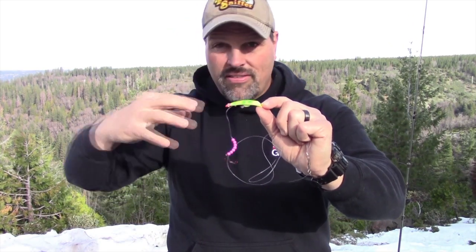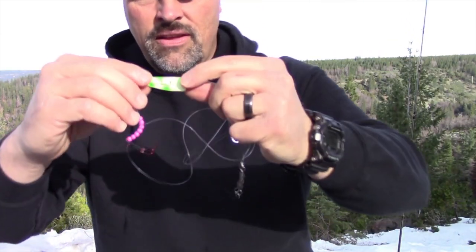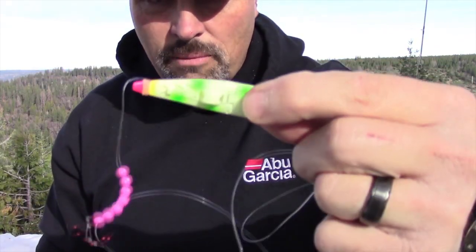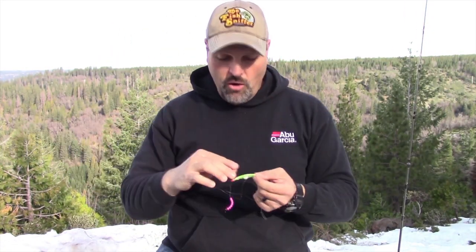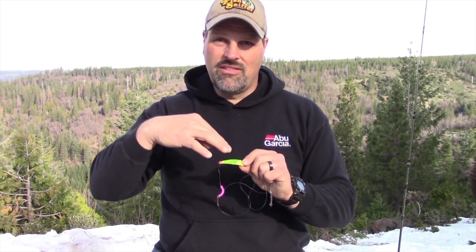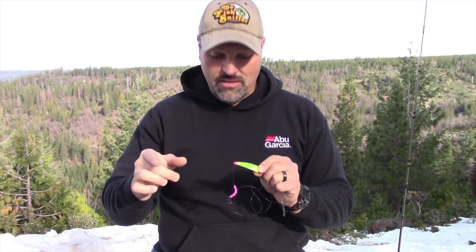And what you have is a bait that's going to put scent out into the water. You can see there's holes in it on the bottom. There's holes in it on the top that allow the scent to escape and little bits of meat to escape. So I much prefer using real meat inside of one of these things as opposed to putting just scent on the sponge, although that is effective.